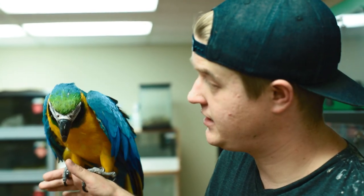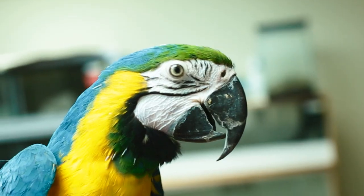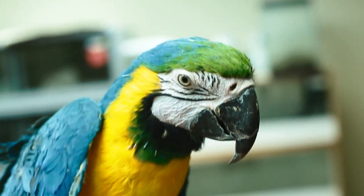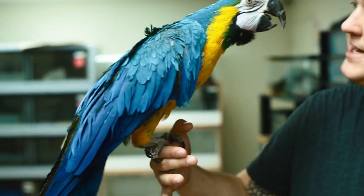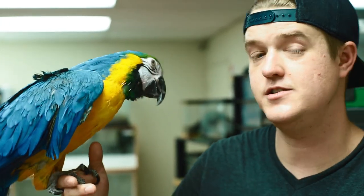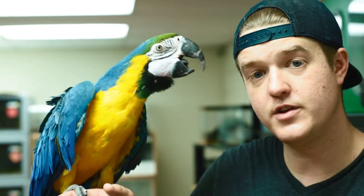And another great thing about macaws is the face patterns on their face. Every single macaw has a different face pattern. Their body feathers and their colors are always the same, but those stripes around their eyes and that print on their face is unique amongst all macaws. Now, this guy is really cool, really special.